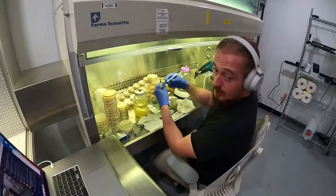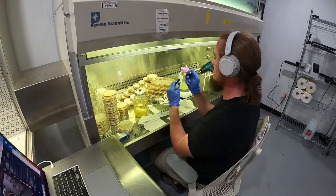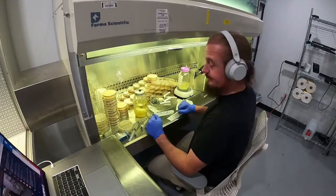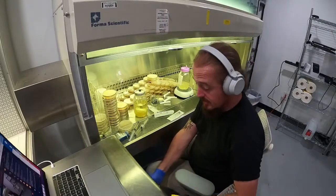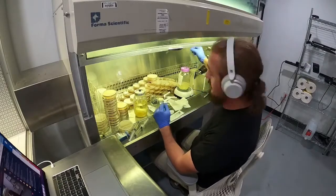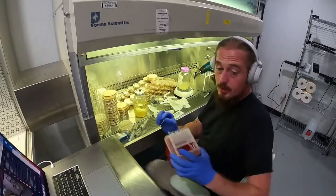Okay, I pulled a couple of reishi. I'm going to keep pulling these. I'm going to be doing a lot of this, so I've got to pull more of these. I actually don't need that syringe anymore. Where's my sharps container?